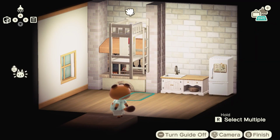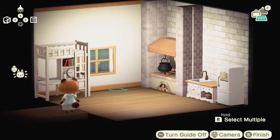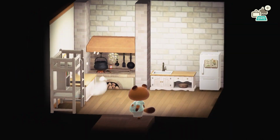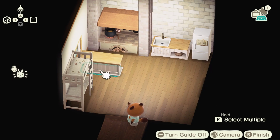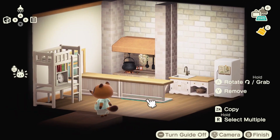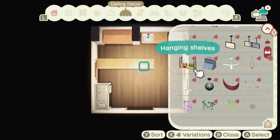Because of the 6x6 space, it's really hard to fit everything you need into it. I kind of wish you could make it bigger, but at the same time, it's sort of a fun challenge to try to make sure everything fits within the 6x6. So bunk beds, I have been using lots of bunk beds to save space and to make a desk at the same time.